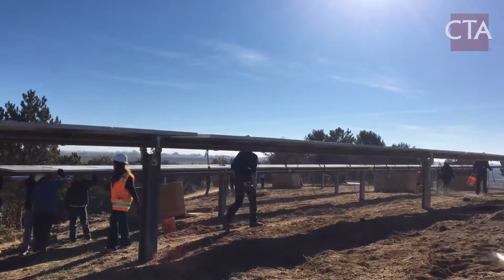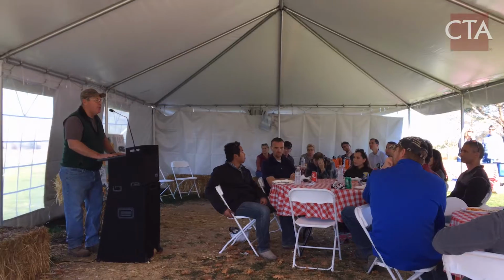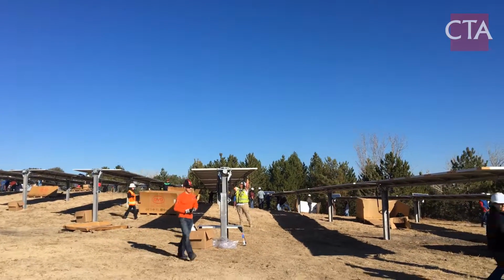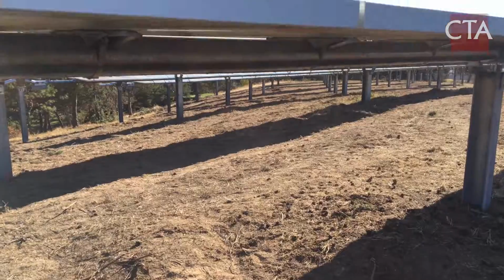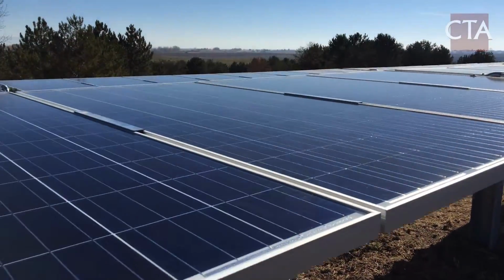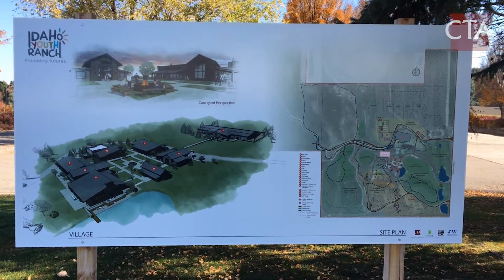You know, we're talking probably $50,000 a year in power costs. This campus will be a lot more efficient than our old campus, but that approached $100,000 a year. So what this solar array will allow us to do is take the money that we would have put into power and be able to expand our services for the kids out here. It was pretty awesome.